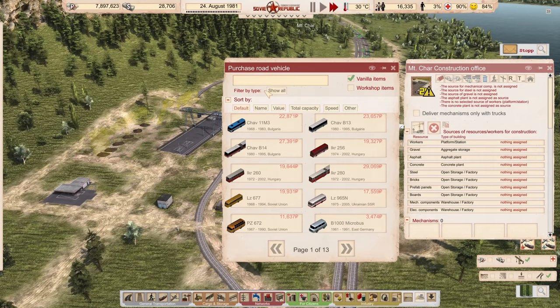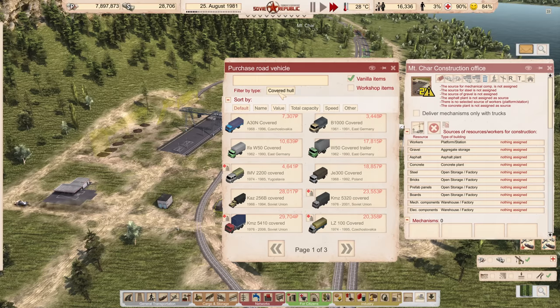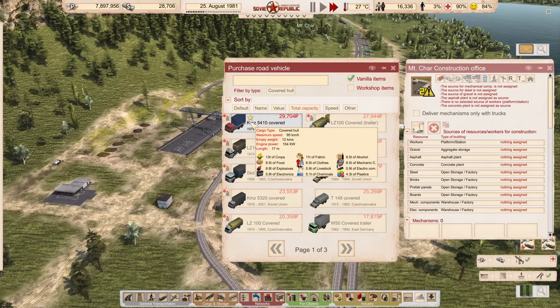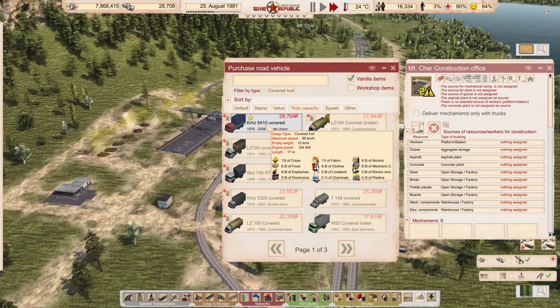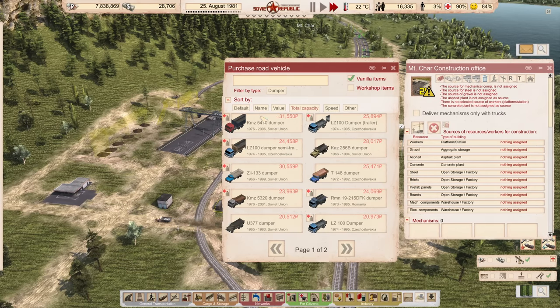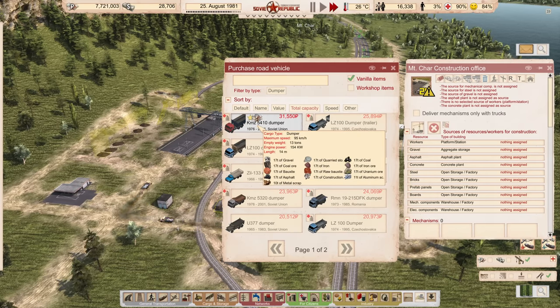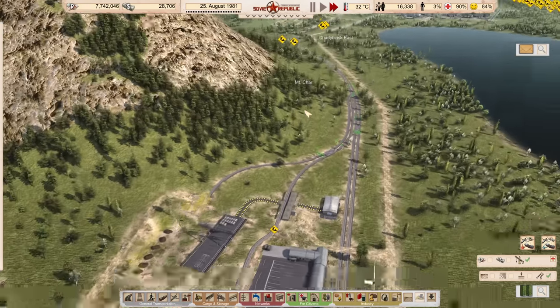So we're going to go into here, and we're going to get construction office stuff. Actually, all we really have to buy here, I think, is a covered hull. Because if I just grab one, maybe 2 of these tops. I really don't think I need more than 2. Then we're probably good there. And then eventually we're going to want some dumpers in here too. So I'm going to buy 4, let's say 5 dumpers. Yeah, 4 is fine.